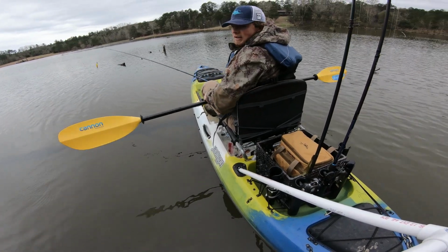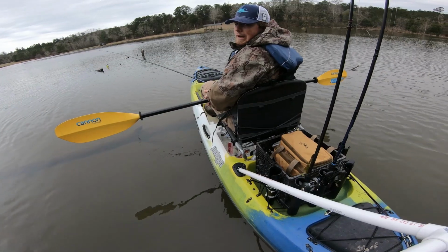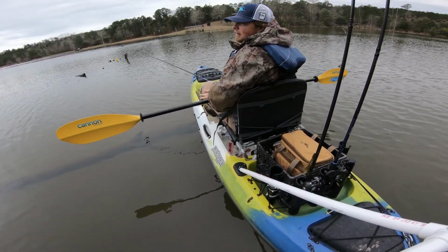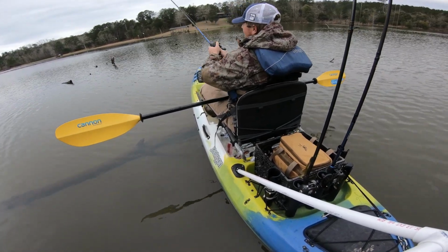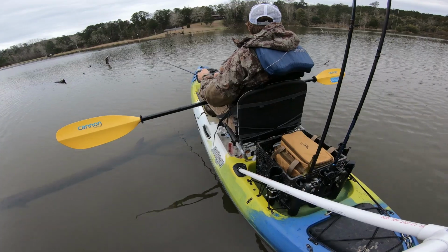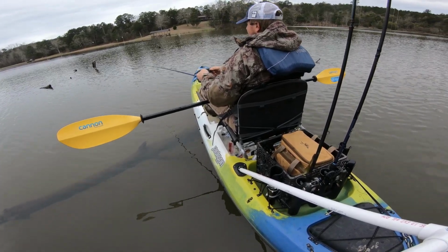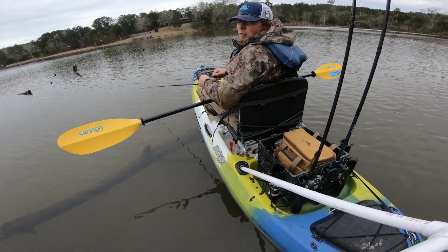The reason I call it the lucky stump is I didn't catch any big ones that day, but last year I caught 21 bass off that one stump. I don't know if it was a bluegill bed or they were spawning, and like I said, none of them were big, but off this one stump. I guess only two were living there today.